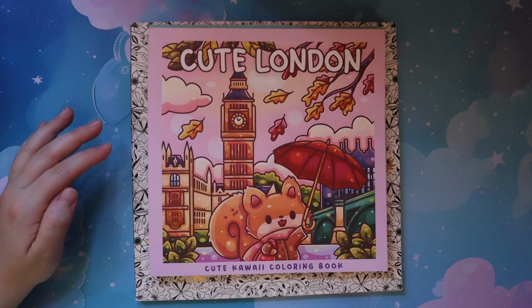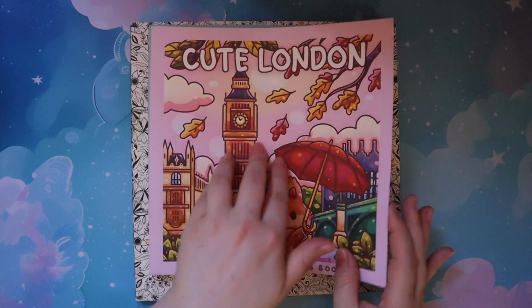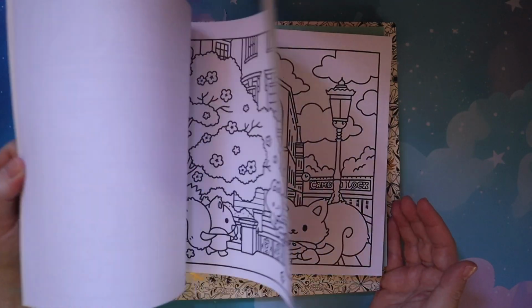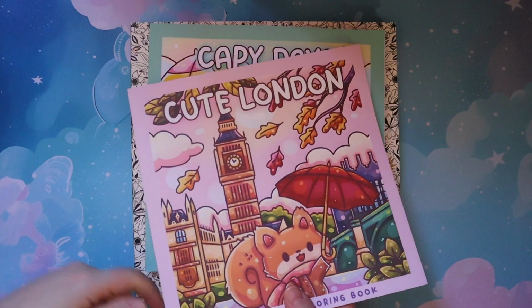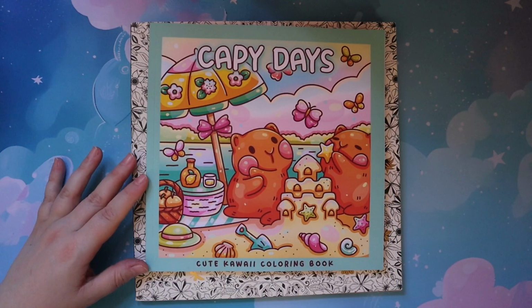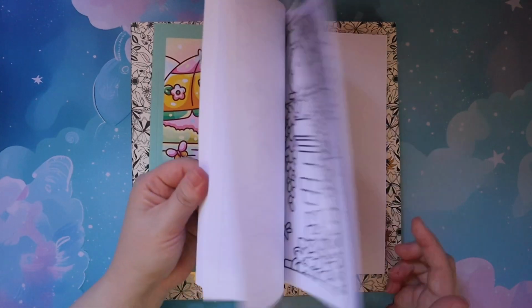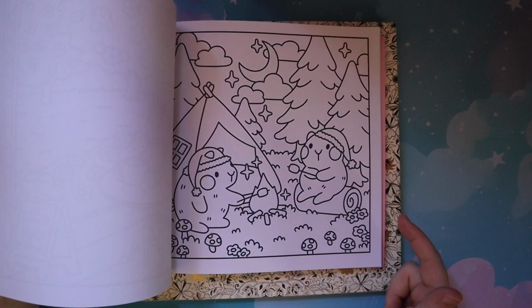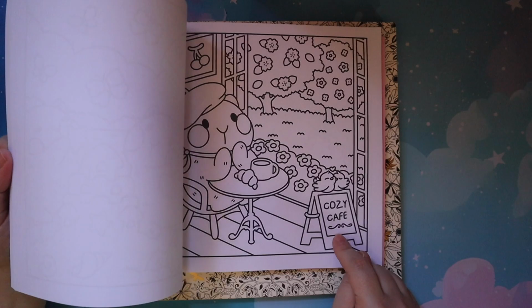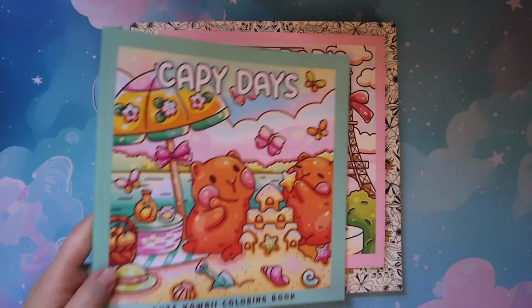The next one is the Cute London Cute Kawaii colouring book that they have. This one is so cute. I really love Cute Kawaii colouring books. I have the Froggy Days and Dreamy Days. Another one by Cute Kawaii Colouring is Cappy Days. This is all capybara, however you say that animal. Capybara colouring books. This is very cuteness overload. And some days you just want to be cute and simple.